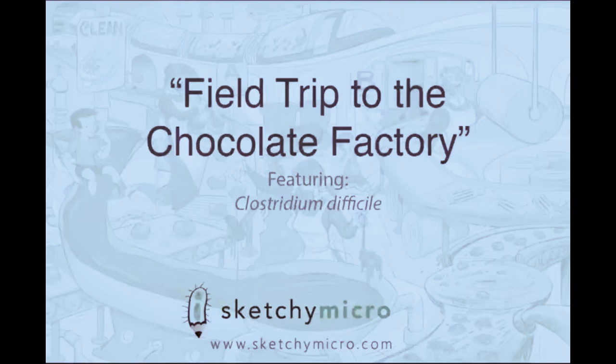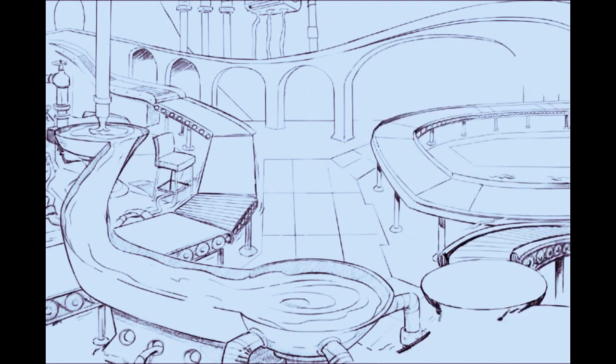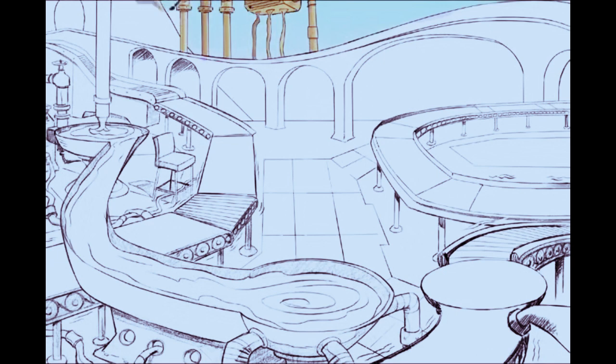Now we'll move on to Clostridium difficile, C. diff, the bedpan's worst nightmare, the king of diarrhea, or as we've called it, the chocolate factory. Specifically, the title of this drawing is called Field Trip to the Chocolate Factory. So let's get started. If the thought of pipes overflowing with warm, liquidy chocolate at once seemed appetizing, well, spoiler alert, I guarantee it won't seem so tasty after this segment.